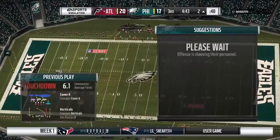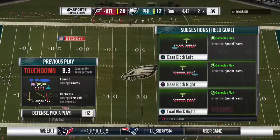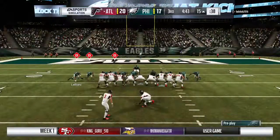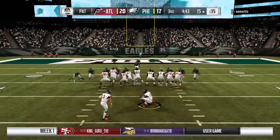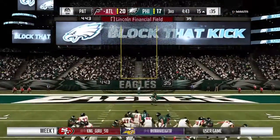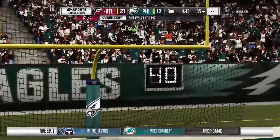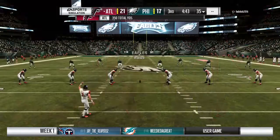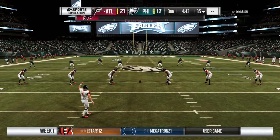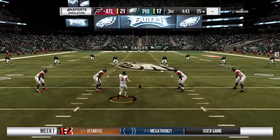Well, he scrambled outside of the pocket, wondered what was going to happen there. He fired a dart. That's what happened. He certainly did. Scrambled left, looked left, and then left it in the receiver's hands with some dispatch. In the receiver's hands, in the end zone for the score. Bryant's extra point up and good. And the decision to just kick the extra point winds up successful. Now here's Bryant to kick it away.